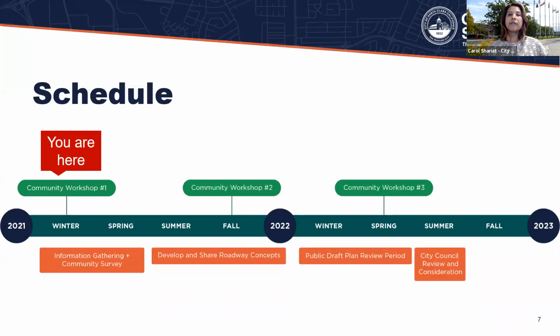So we're at the very beginning of this project. And as you can see, the project will take almost 2 years to complete. We'll have 3 community workshops. Our next community workshop will be in the fall, where we're going to take the roadway concepts to you, where we can gather input. And then a year from now, we'll take the plan back to you again, so you can see and also provide us feedback. And finally, a year from now in the summertime, we'll hope to bring the plan to council for review and consideration. We'll have the council review all the options and decide if and when it will move forward.